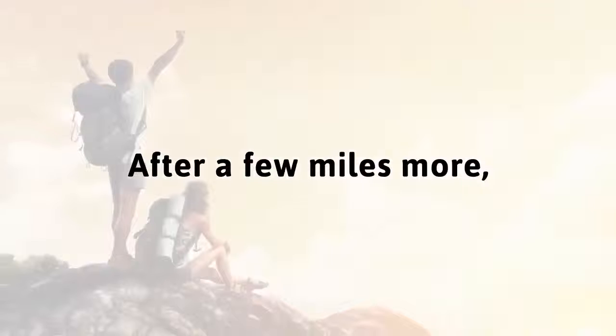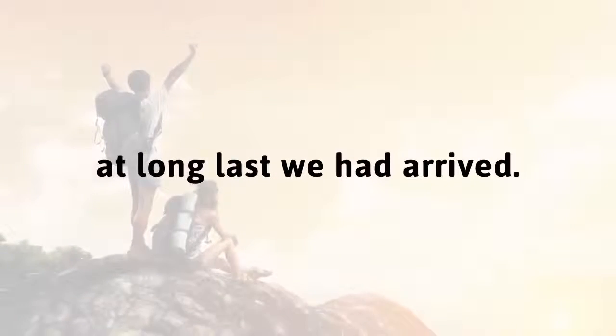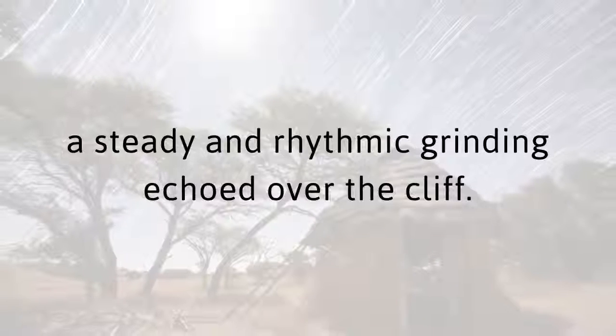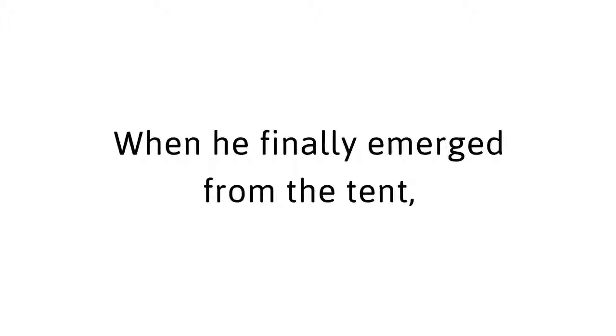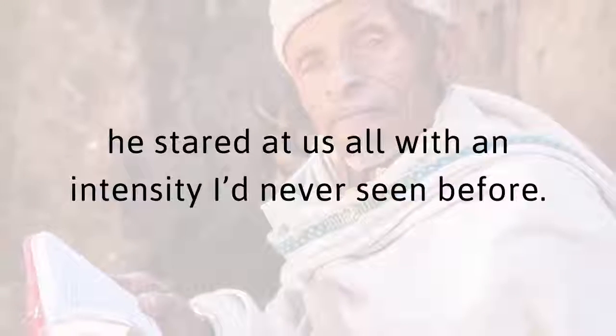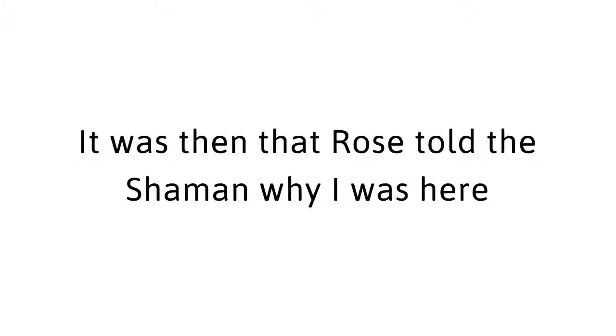After a few miles more, at long last, we had arrived. As we came upon the shaman's home, a steady and rhythmic grinding echoed over the cliff. He lived in a solitary hut adorned with a variety of carvings, tools, and herbs. When he finally emerged from the tent, he stared at us all with an intensity I'd never seen before. We immediately bowed in a sign of respect. It was then that Rose told the shaman why I was here and what I had come for.